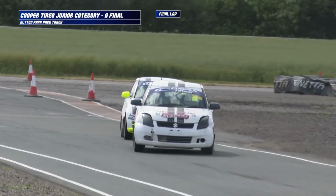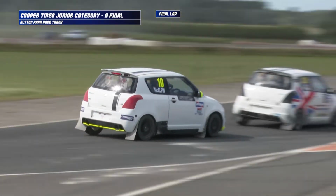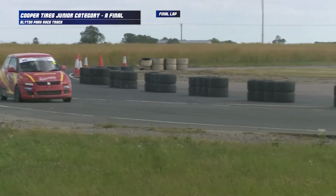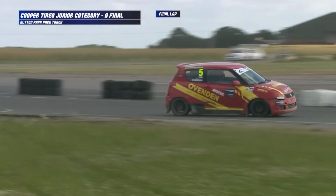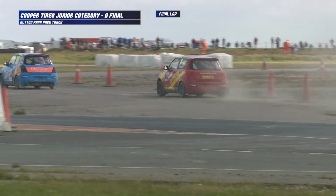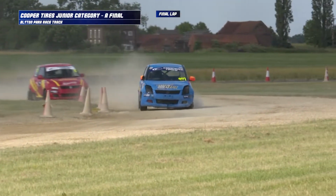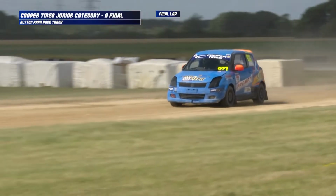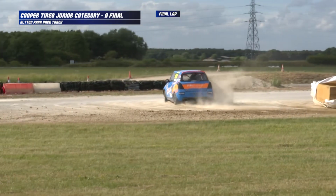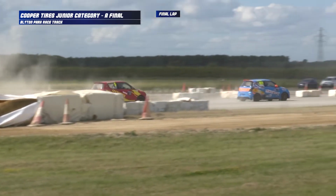This is the best we've seen Tyler run this year. It's up there on the tail of the 326. It's the 927 and the number 5 fighting it out for the lead. Ovenden runs wide, he always does there, coming out of turn 1. Bounces over the pothole on the outside. We're on the last lap of this Cooper Tyres Junior Category A final. Is it going to be another round win for Owen Robbins? Run wide there on the hairpin.